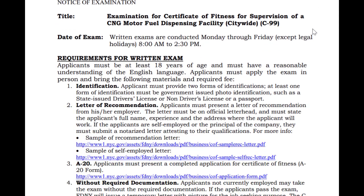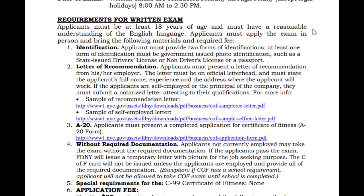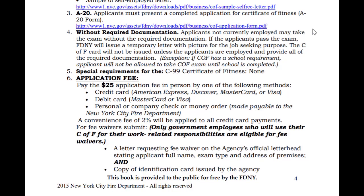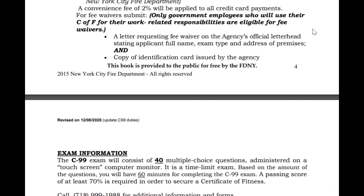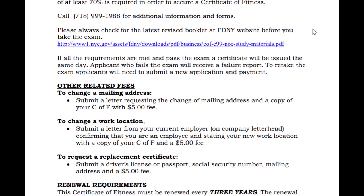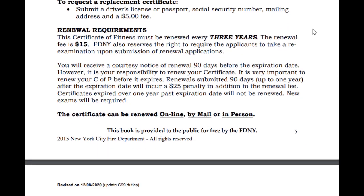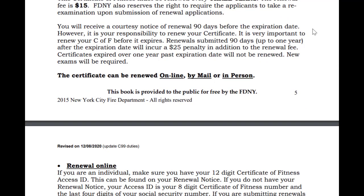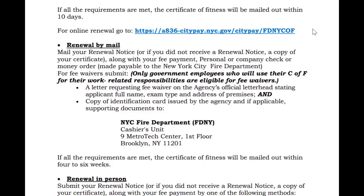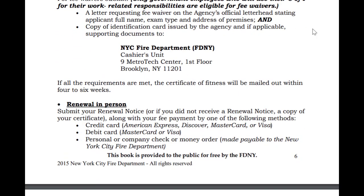When you're ready to take the exam, you will need to go to 9 Metrotech in Brooklyn, New York to take your exam. All exams are computer-based exams, and each exam is $25. FDNY certifications are valid for a period of 3 years. You can renew in person or by mail. To renew, it is only $15.